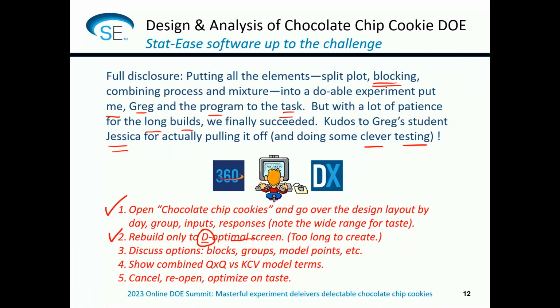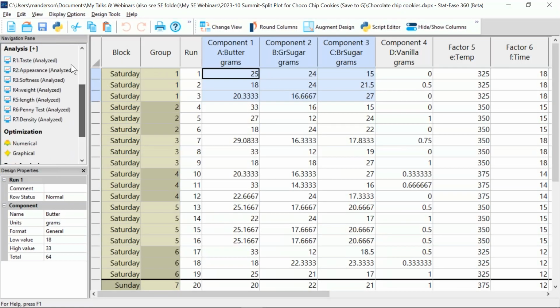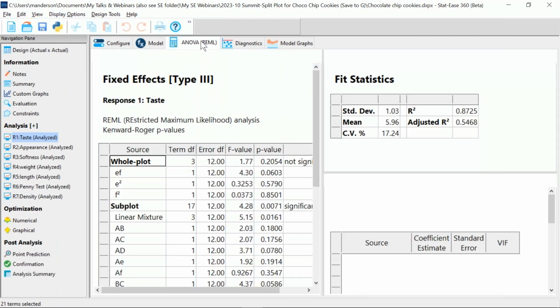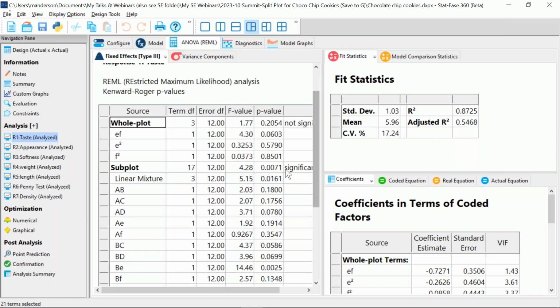Okay, I think I've pretty much completed the discussion of the design of the experiment. And so then it was a matter of analyzing these, and just to look at one thing, which is the taste. We see that this defaults to the design for a model of KCV. You do the analysis of variance using the specialized restricted maximum likelihood approach that deals with this grouping or non-randomization. And so you can see some significance here.